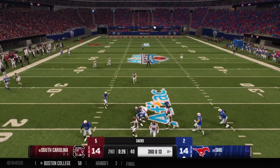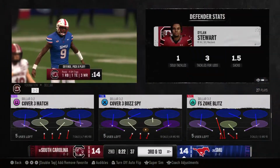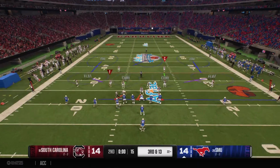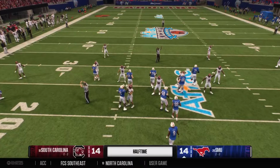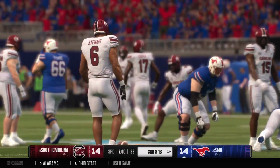They're trying to get to him. And they couldn't hold off the heat, and he goes down with the sack. And a great job by the defense, dropping in zone coverage, all eyes on the quarterback, taking away the options, and then finally the pass rush gets home, gets him on the ground. That's the end of the second quarter.